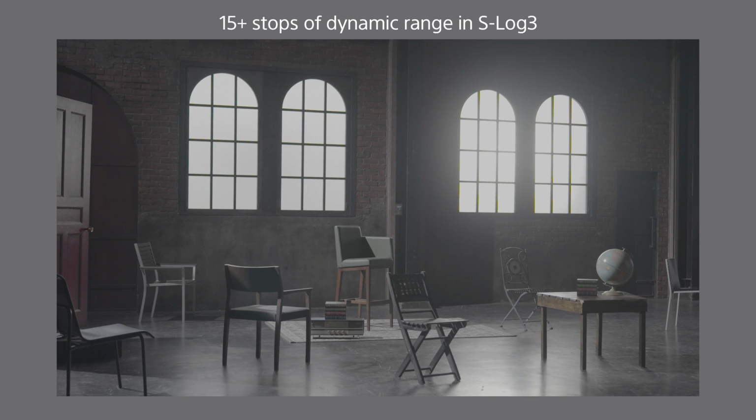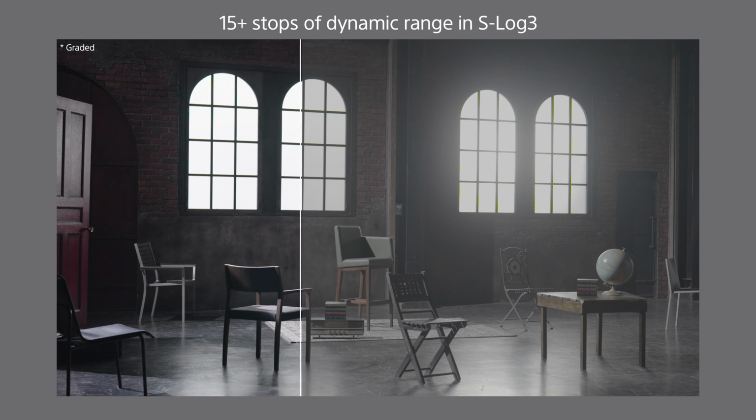As well as sensitivity, the FX6 achieves a wide latitude with 15+ stops of dynamic range. And the same wide latitude is also available with a high sensitivity setting of ISO 12800, while maintaining superb image quality in low light conditions to expand flexibility of the post-production process.